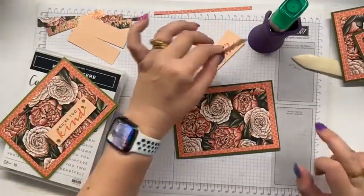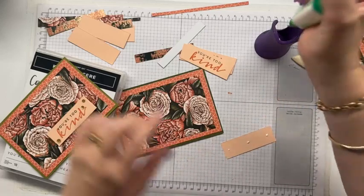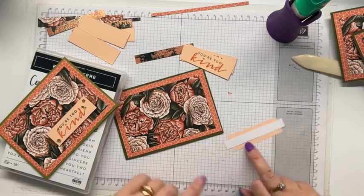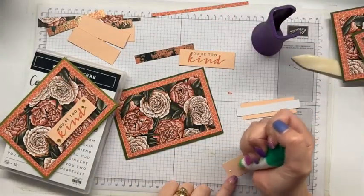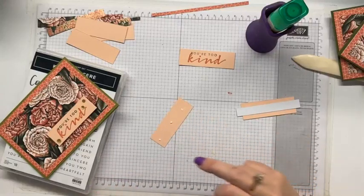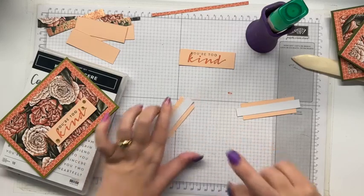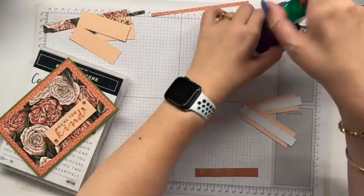Okay, so now I am going to line up these pieces. Now, normally I do not put glue on foil, but for today, because where I've put the glue, you're not going to see the foil, we are all safe and fine. So then add some dimensionals, pop that over to the side. So lots of layers, but just works. Okay. And this one and this one, turn it all over.